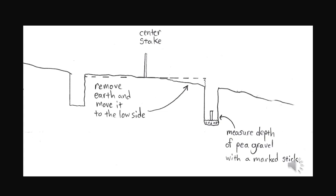I learned this technique by reading a book about Adobe building, written by a New Mexico professor who had extensive building background, and they use this cut and fill technique to build roads as well. It's a very common civil engineering technique, cut and fill.